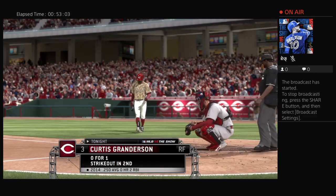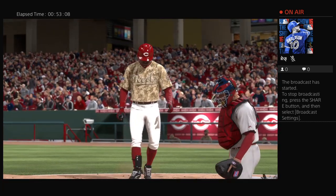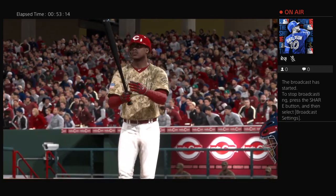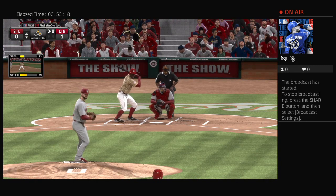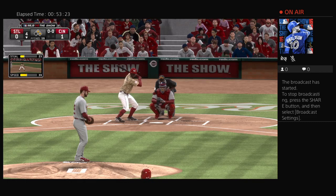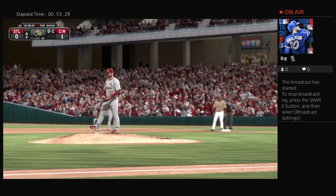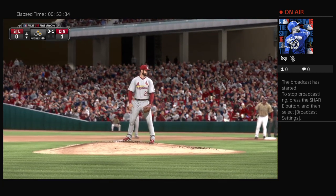Curtis Granderson will stand in now with 2 on here and nobody out to begin the inning. And on the mound, he hasn't found himself in too many rough spots so far, so this might be his first real test of the ballgame. And that's in there for strike 1. Now with 2 on, nobody out, you got to be thinking strikeout or double play out there on the mound. One or the other is what you really need.